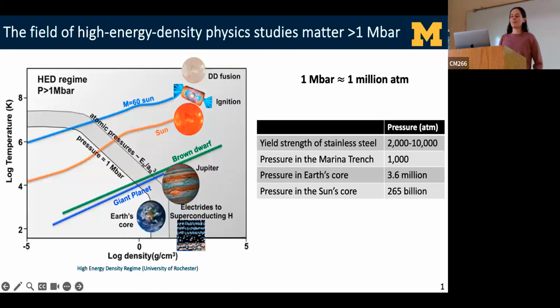This regime of high energy density physics refers to materials at extremely high pressure. Energy density is just pressure. This is the regime of materials that are above a pressure of 1 megabar, which is a million times atmospheric pressure. Just for some grounding, I have some values of pressure here.